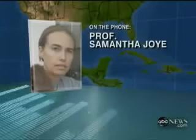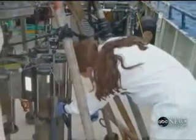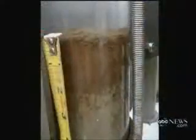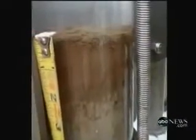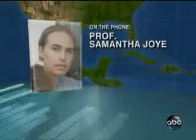The oil is not gone. It's in places where nobody's looked for it. The stuff's on the bottom. A lot of it is on the bottom. Dr. Joy and her team have been taking core samples of the seafloor. She says they've found a field of oil 2 inches thick, spreading as far as 70 miles from the wellhead. We're finding it everywhere that we've looked.